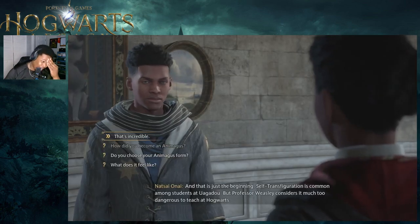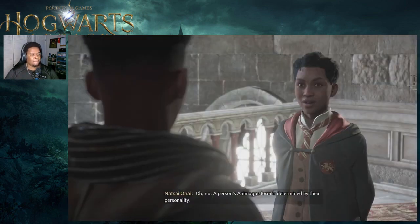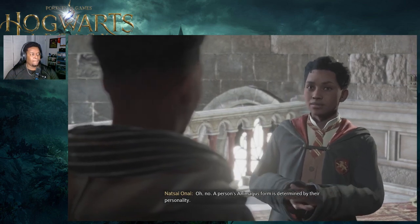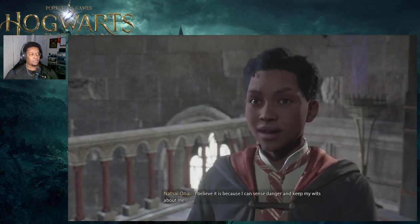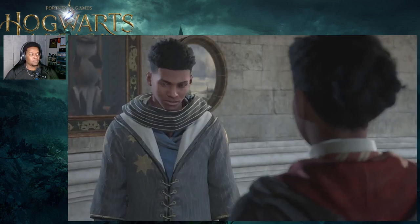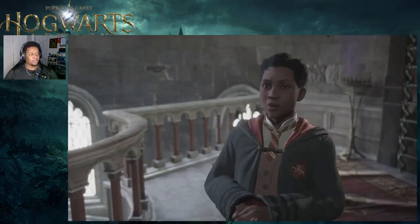Professor Weasley, you ass! Dude. Can you choose what form your animagus will take? Oh, no. A person's animagus form is determined by their personality. My mother is convinced that my form is a gazelle because I adapt well to any situation. I believe it is because I can sense danger and keep my wits about me. Dude, what would be my form? A fucking gorilla? How does it feel to transform into an animal?